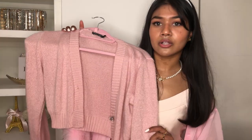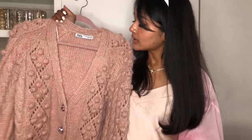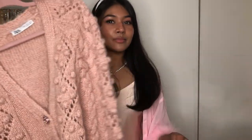And then little crop cardigans, these are a must. Crop cardigans are super trendy right now. And then next I just have this chunky one for colder days. You could wear these chunkier sweaters with jeans or over a dress, maybe unbutton it and just throw it over you, over the satin dress. I feel like that will look so cute.